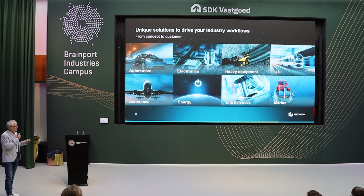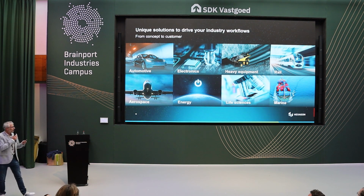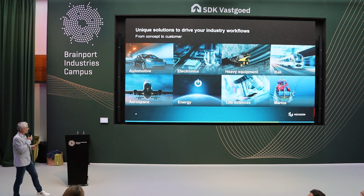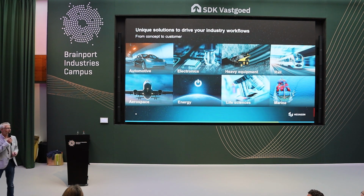Hexagon in general is active in a large number of different markets. Of course automotive is key for us, but it's not only that, it's also aerospace, electronics, highway applications, energy applications, marine. So Hexagon is a bit everywhere. Every component that you are using, the car that you are driving, the plane that you are taking to go to Napoli, for instance, Hexagon is part of it in the development of the components of these devices.